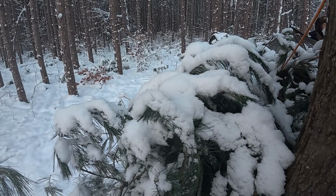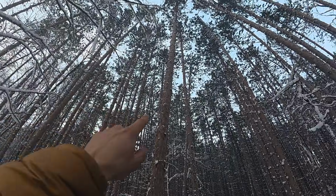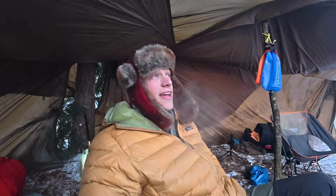It is like a beautiful winter wonderland out here right now. Snow-covered tree tips, absolutely stunning. You just love to see it. The sun rising over there. What a good day. Got those trees swaying around up there in all this wind. But sitting in this shelter, I'm like immune to the elements. It doesn't feel like anything's going on out there.